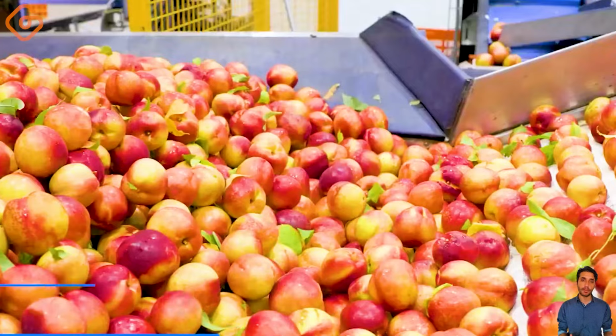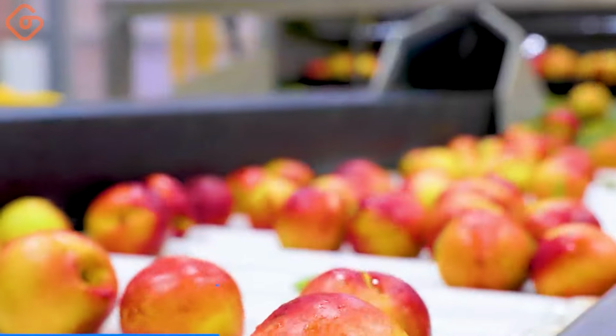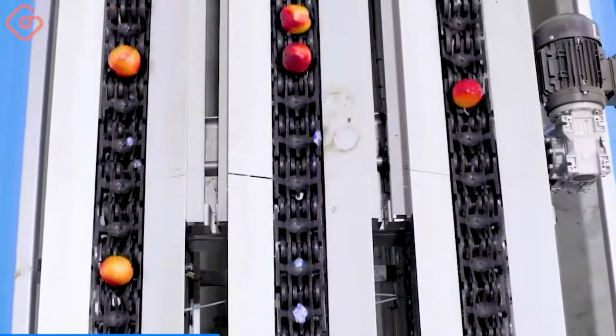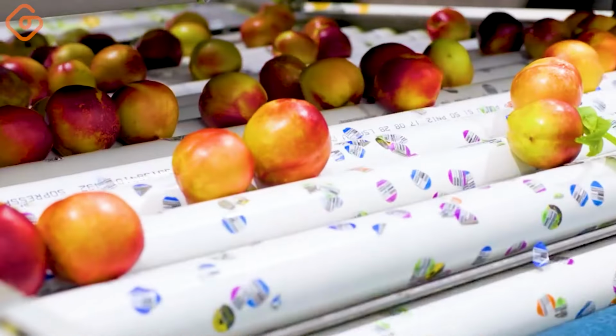In Mooroopna, South Victoria, Australia, they use fruit sorting machines, combining the latest advances in technology with precision engineering. Our sorting machines help increase competitiveness and profits for customers.